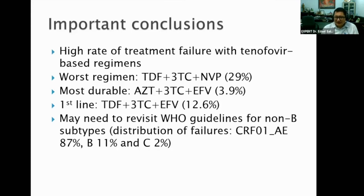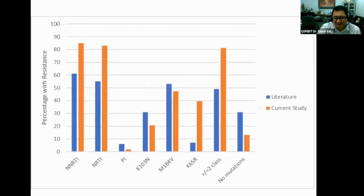This is just food for thought that there is resistance to tenofovir that's more than expected compared to other genotypes out there. I still think we should use tenolami, FAB as first line, but then we should probably monitor closer for resistance until we have other regimens. Because AZT is just too toxic to be using as first line right now.